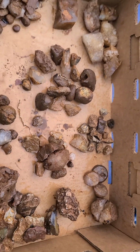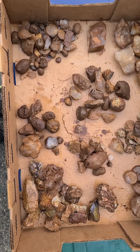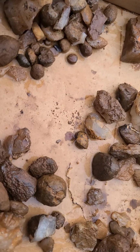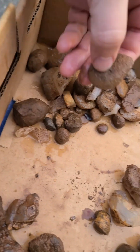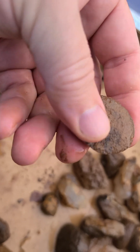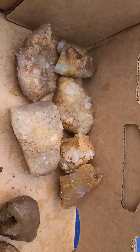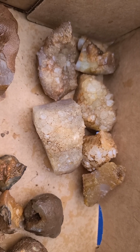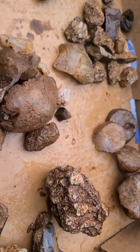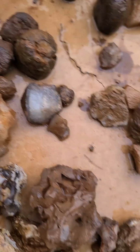So this is again kind of like what we got. I really like the small little geodes and stuff like that. These guys I like running through my vibratory tumbler. I don't know the first thing about cleaning crystals, so I'll have to talk to people like my brother. Sorry for the car going by, it's just where it is.